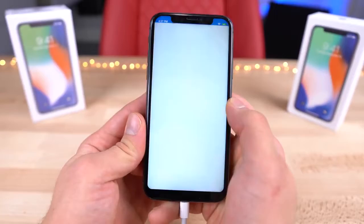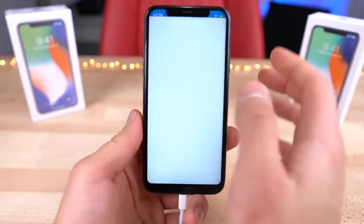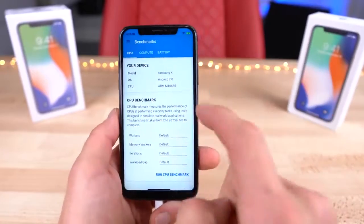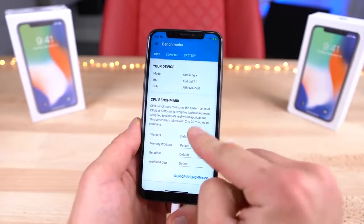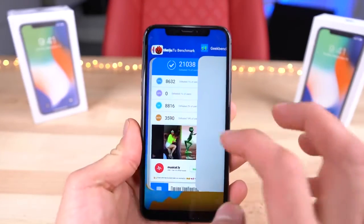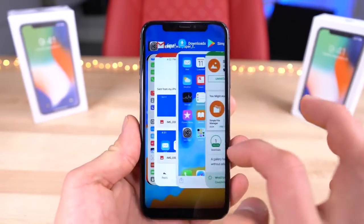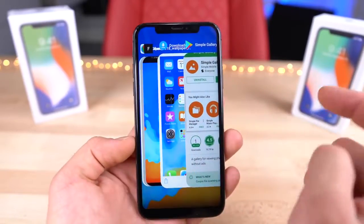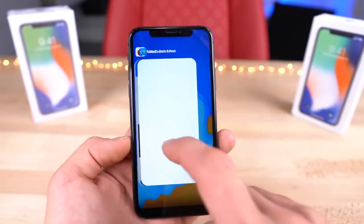So let's go ahead and see what this is actually running. I'm not sure why this thing is going crazy when using the app switcher, but I'm gonna try to avoid that. So Android 7.0, I'd be very surprised if that was true, but let's run a benchmark, see where it's at. Oh hey, the app switcher actually works on this one pretty decently, and you can just swipe up to kill apps. So this clone has a feature that Apple's iPhone 10 doesn't even have, which is kind of cool.